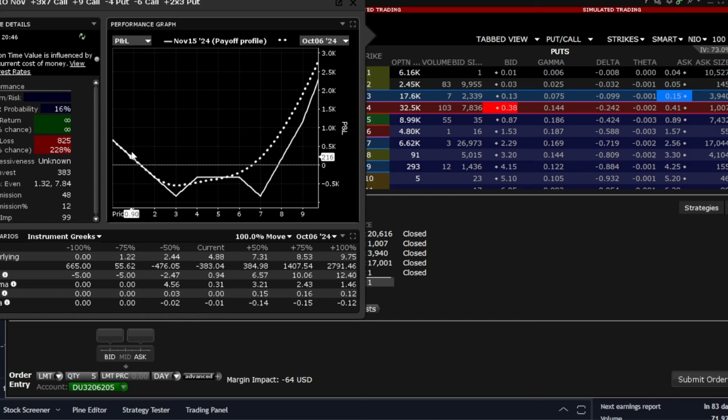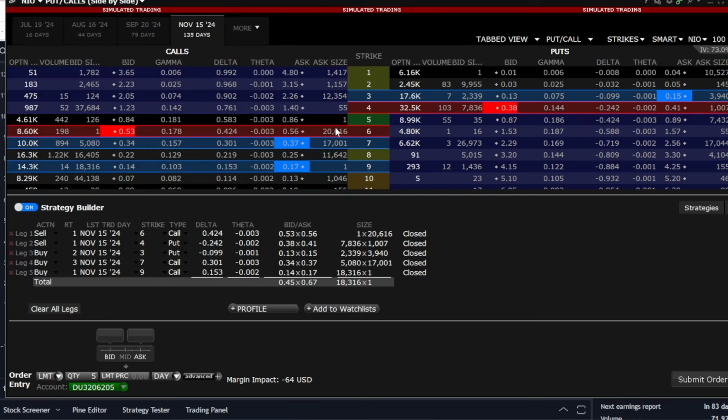As we can see from the profitability profile, if the stock rises to $9, we can make $2,000. If the stock drops to $1, we can still profit. We earn money regardless of the stock's direction, although there is a drawdown at certain price levels, which can be mitigated. This position involves options. However, this drawdown can also be managed.